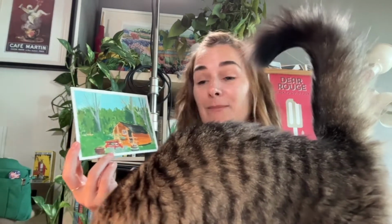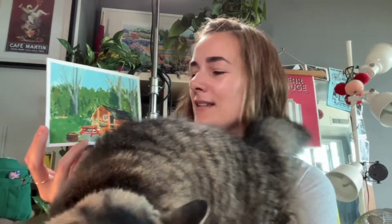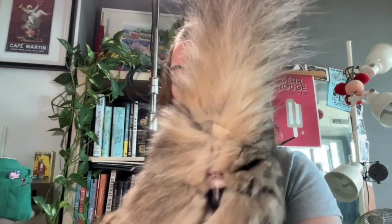So this is our little cabin that we stay at the KOA in Owen Sound. It's like our home away from home, and we just love going there. This is done with gouache, just using a relatively limited color palette. The cat's back. I sat just outside with my paints, and I chilled with Simon as I painted this one. I'm pretty happy with it. I think it's a little bit messy, but all in all, for a first outdoor painting experience, it was good. It was fun. I liked it.